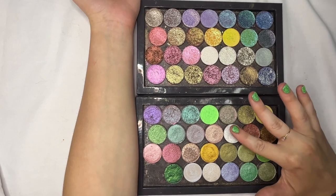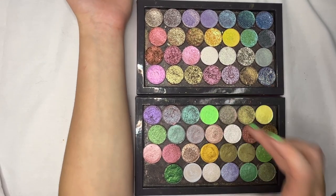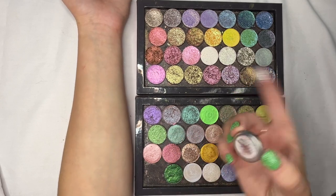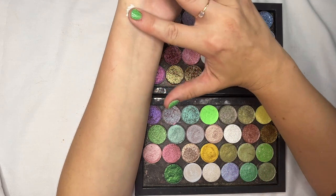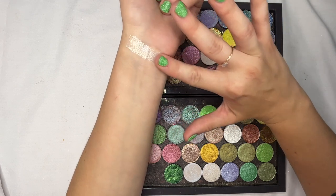Next, we've got Dandelions Co. And I did pick up some mattes, but I only have the shimmers here. It's these five. This first one I believe is called Fake Snow. Yes, this is Fake Snow. And this shade is so pretty. I am like, oh my God.